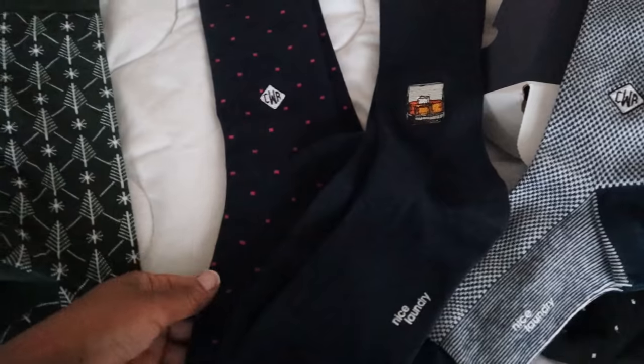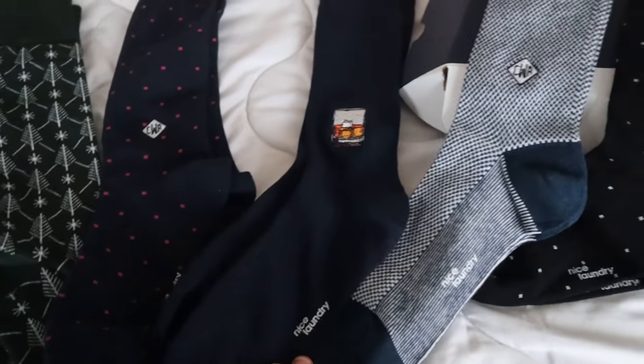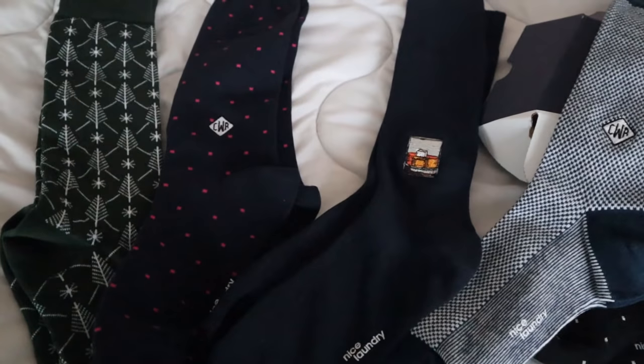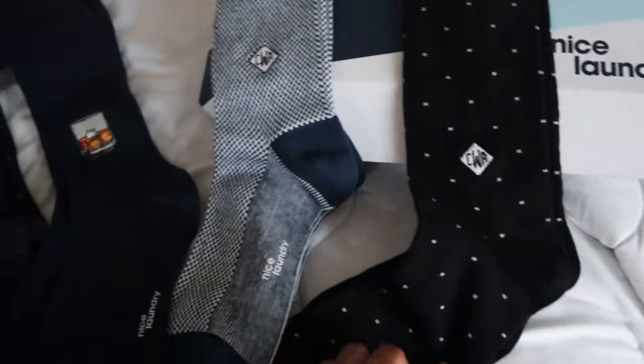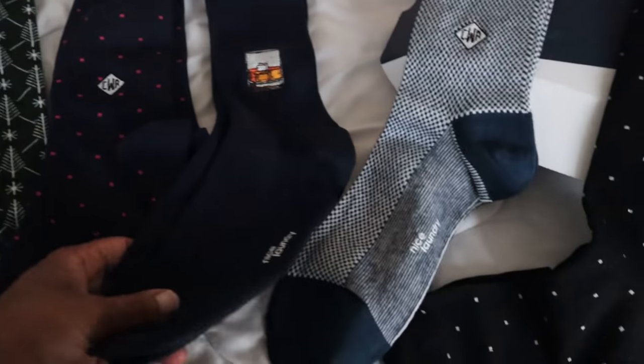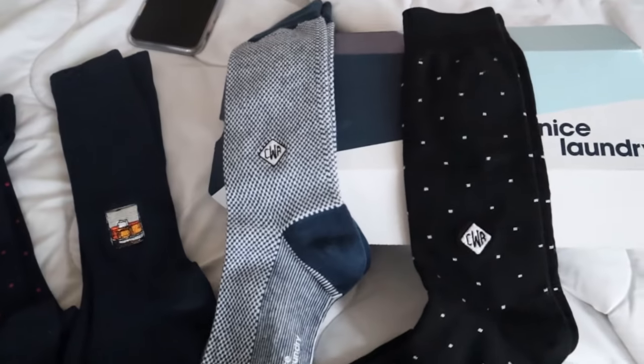That's my son, Daddy. But yeah, cute idea if you have someone that goes to church or work or date night or just for anybody that likes to dress up. So I'm probably going to end up buying my dad some of these too. He's retired, but he loves dressing up. So just wanted to share these with you guys.